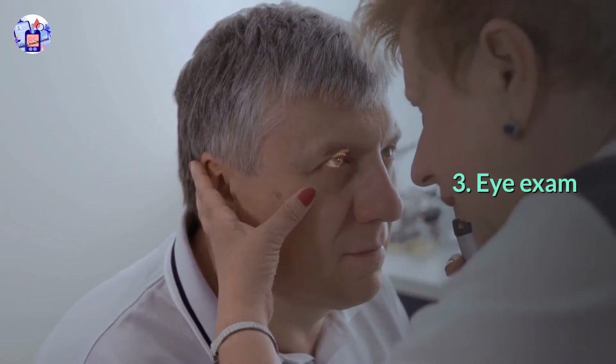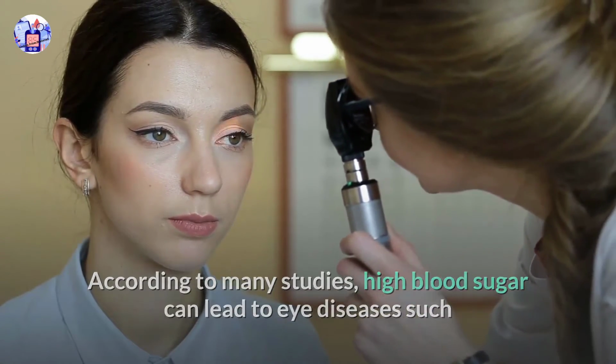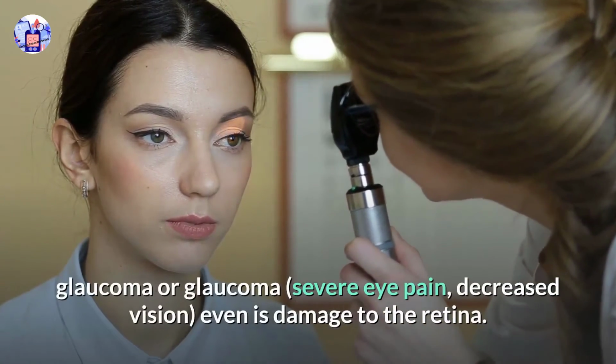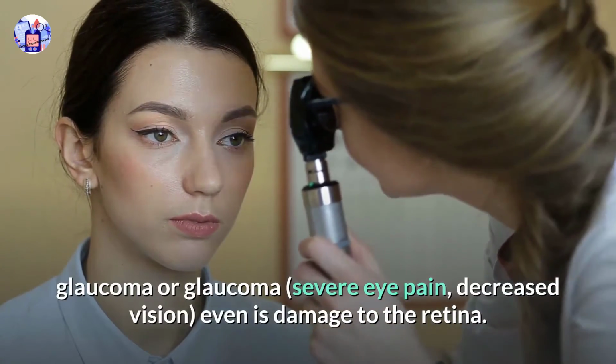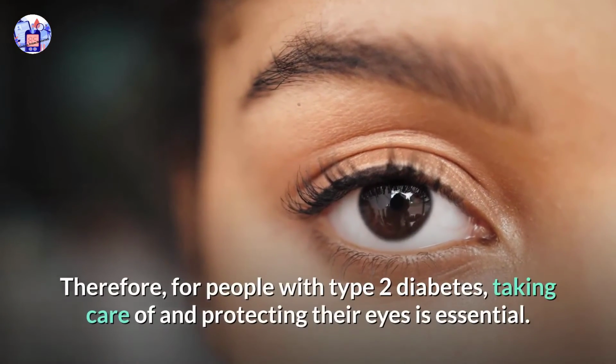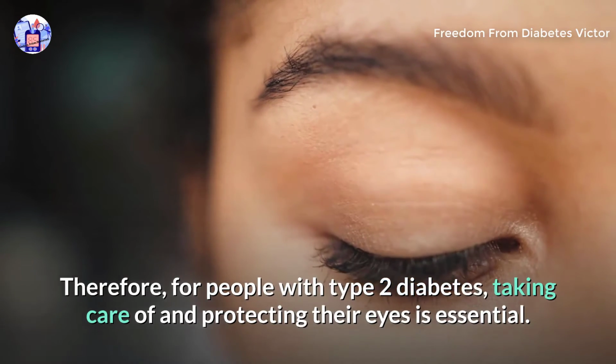3. Eye exam. According to many studies, high blood sugar can lead to eye diseases such as cataracts, blurred vision, glaucoma, severe eye pain, decreased vision, even as damage to the retina. Therefore, for people with type 2 diabetes, taking care of and protecting their eyes is essential.